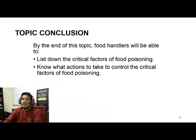Alright, as a conclusion, by the end of the topic, I hope that you know that there are 12 critical factors of food poisoning, and know what action to take to control them. I hope you have gained a lot of information and knowledge, which you can apply during your operation in the kitchen. And at the end of the day, I just want to emphasize that the reason why we have this topic is to avoid food poisoning from happening. Thank you so much.